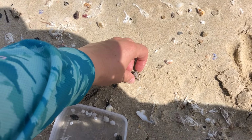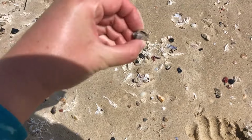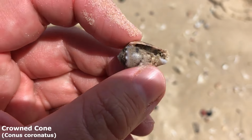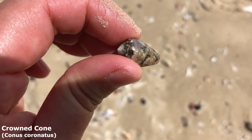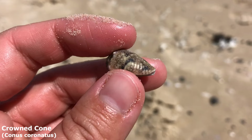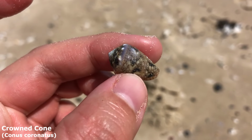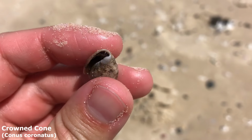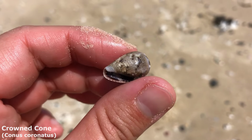A crowned cone. It's full of sand. Hopefully not full of the original creature. I might just shove a stick in there and double check that one because it looks really nice and fresh. Yeah, there we go. It is totally clear in the opening. These crown cones are very nice and common here, but you always have to watch out for a live one because all cone shells can deliver a sting.